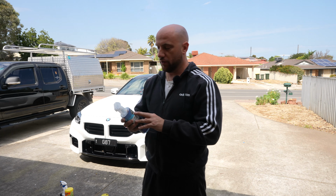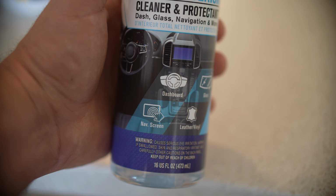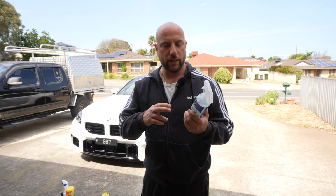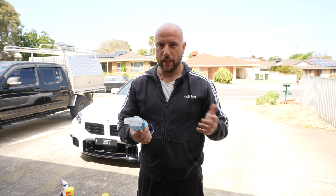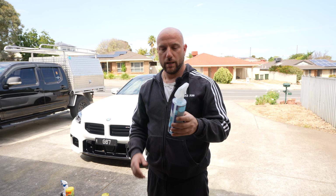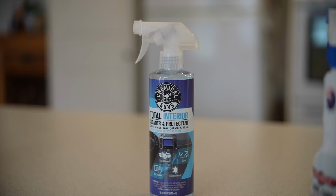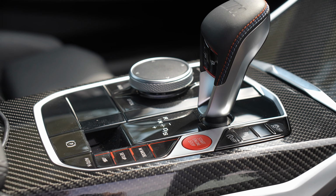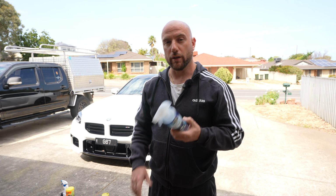Next up is probably my personal favorite, the Chemical Guys Interior. This is a relatively new product to me that I've been using quite a lot on the BMW Z3. Found that it cleans probably one of the best. It cleans really well, but more importantly, it has quite a matte finish to it, which, whether you like matte or glossy, is going to be totally up to your preference, but found that it does perform quite well. It's about $30 to $33 a bottle, and it does seem to get used very quickly. I know that sounds funny, but the good stuff with this is they do recommend using it on dashboard, glass, leather, vinyl, and a navigation screen. So it has quite a few purposes, and because it doesn't have that real glossy finish, using it on screens and stuff tends to work pretty well.